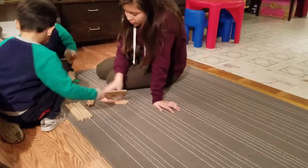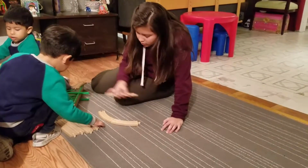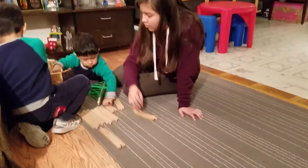Okay, Anthony va a construir su train. Angel and the cousin is helping Anthony to build the train. Let's see how it's gonna look. It's gonna look so nice, Anthony, because it's gonna be the Santa Fe train, right?